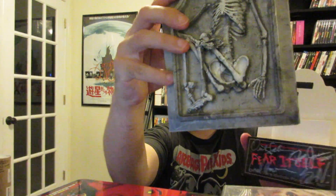I got to look up who that is. Victor Salva. Actually, I could have done without his signature on there, but it was one of those things, it was an in-store signing, so they were all signing it if you got it. I can't remember who this guy is right down here at the bottom. I'll have to look that up later and see, but there's the design for it.